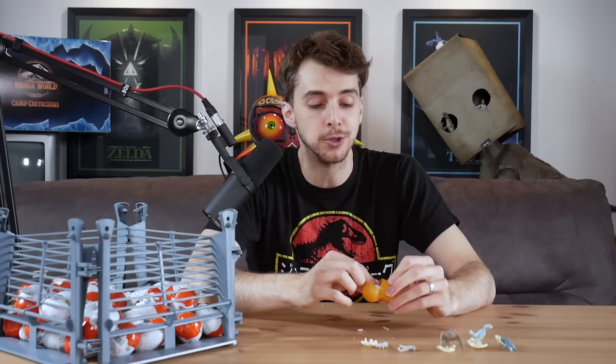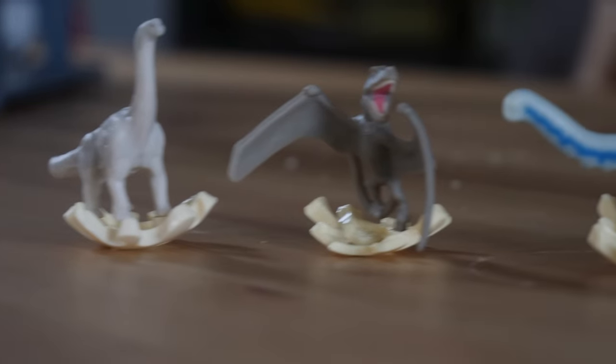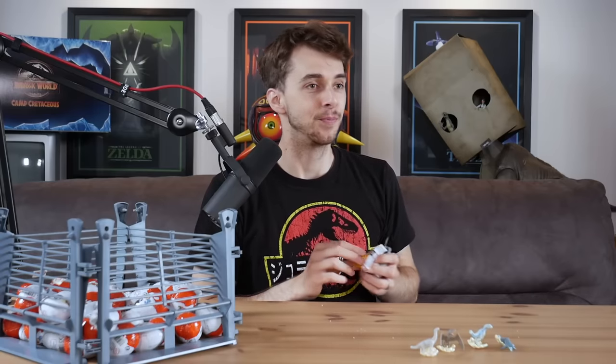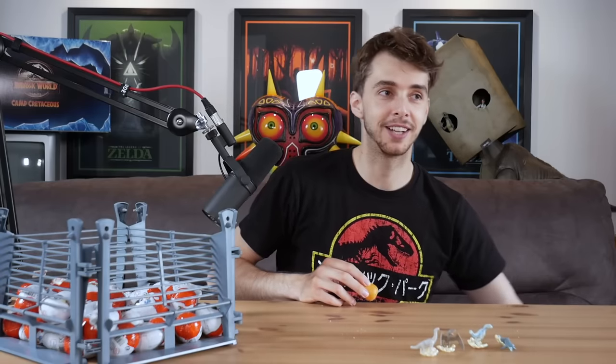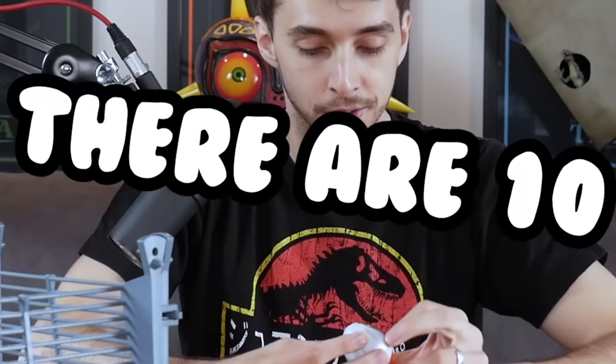I think we got Brachiosaurus. Yeah, look at that. Get a close-up of that, Winnie. Yeah, that's another really nice sculpt, actually. Four eggs. We've got half of them so far. This is looking good. I'm excited now. Am I going to be able to do it? I think every egg I'll get will be a different dinosaur. Our chances of getting a duplicate have increased massively because now we're halfway through. I think there's only eight.